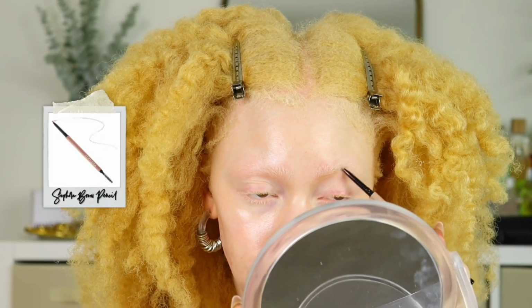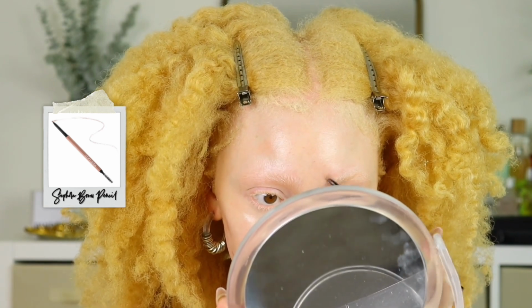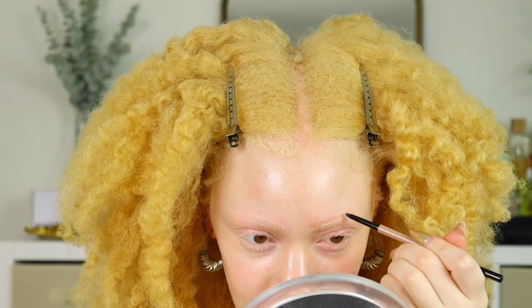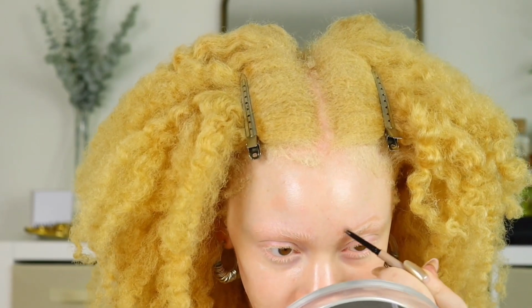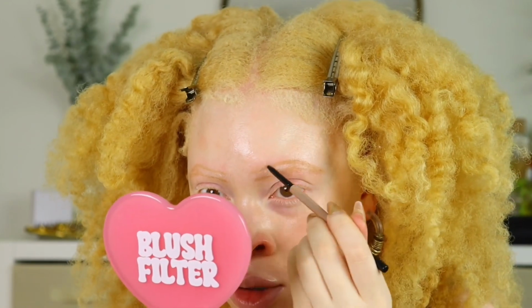I might have to do an updated brow routine video because the last one I did was like 4 years ago and I don't even do my brows like that no more. And I know I'm not the only one that has to literally concentrate. I can't say a peep when I'm doing my brows. It's almost like when you're driving and you get lost and you gotta turn the radio down so you can concentrate. This is what it is.